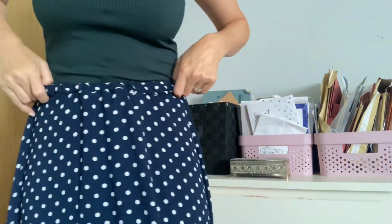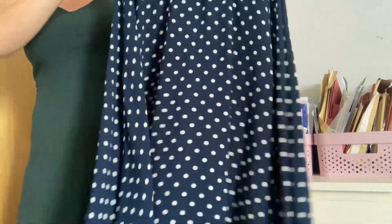And then this stops sort of mid-calf, and I think this is going to go with a lot of things in my wardrobe as well, and also be really, really comfortable. So I'm really pleased that I've managed to salvage that dress that just didn't get worn because it fitted so badly. And that fabric is just beautiful, and it hangs so beautifully as well. So that was a successful refashion. And then, oh, it's here.